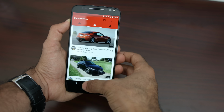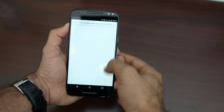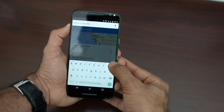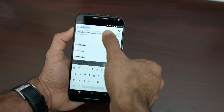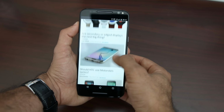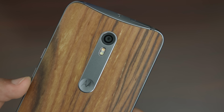Now the performance compared to, say, a run of 810 processor devices and Samsung's own 7420 devices, I can't really see a huge difference. Obviously the Moto X will clock a lower score on benchmarks, but in the real world, there is no discernible difference. Now remember that all new 21 megapixel camera? Well, let's talk about that.